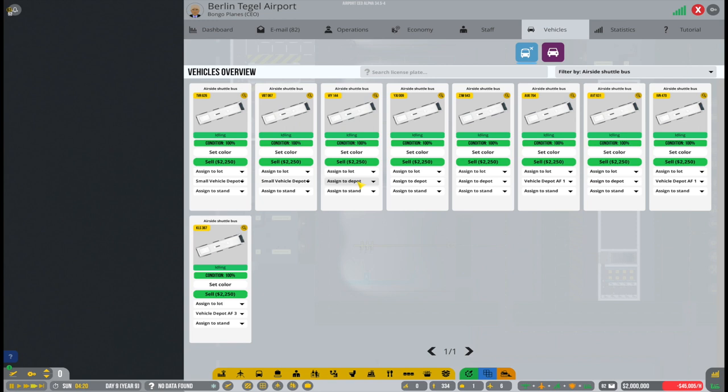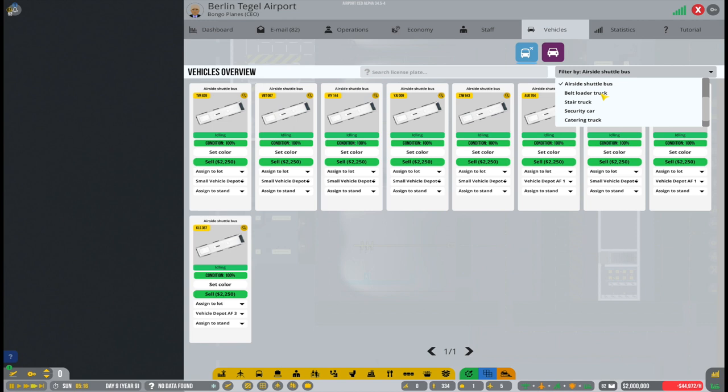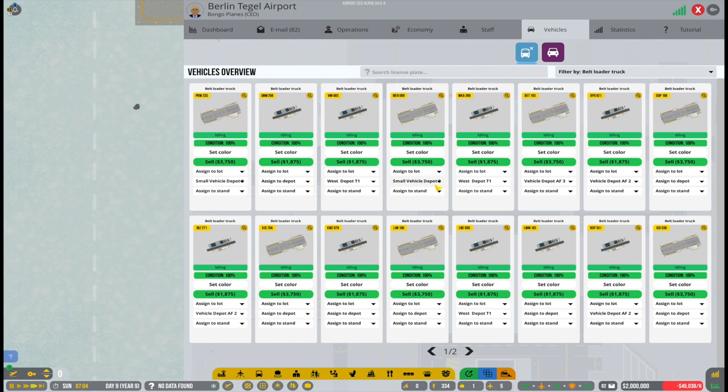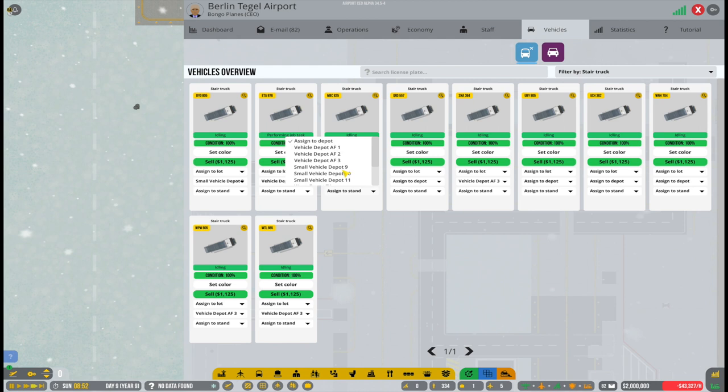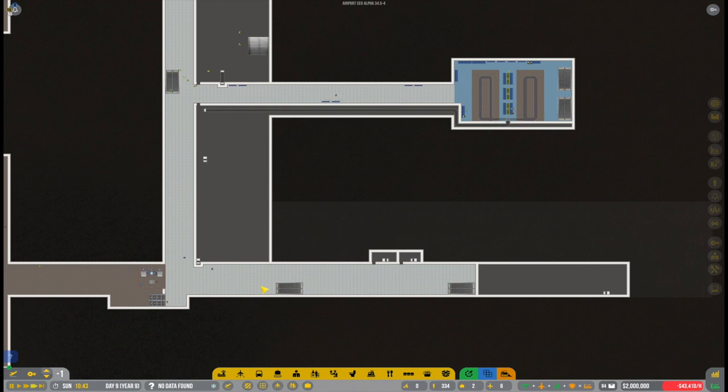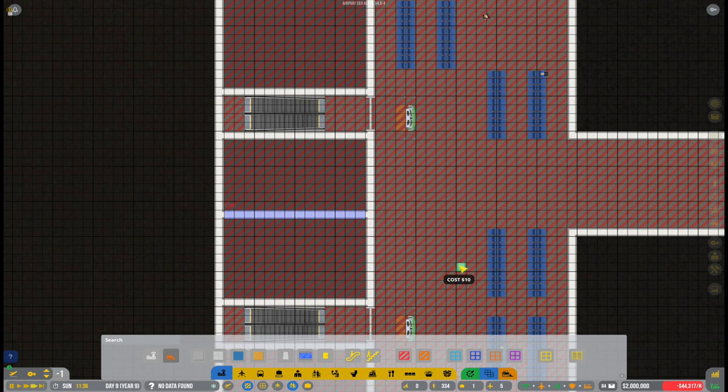You get the idea. The other thing that I think is really important: after having purchased all that stuff, I assign it to specific vehicle depots that are relatively close to these stands. That way, as I've said so many times, these vehicles will always be close to these stands. They will go to the stand when they're needed, and once they're done, they will go back to that vehicle bay, and not just to some other random vehicle bay across the airfield. So that should help us with the turnaround of aircraft.